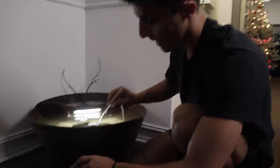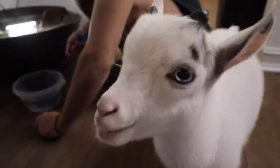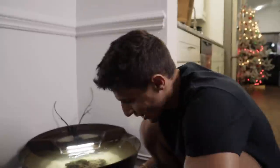But it's time to add these guys in. All right, here we go, got a net. Come on, little orange guy, Court picked this one out. Hey, little baby, can you be quiet over there, buddy? He's over here just chomping away. Trying to film here, buddy. Got him. Mine goes first.